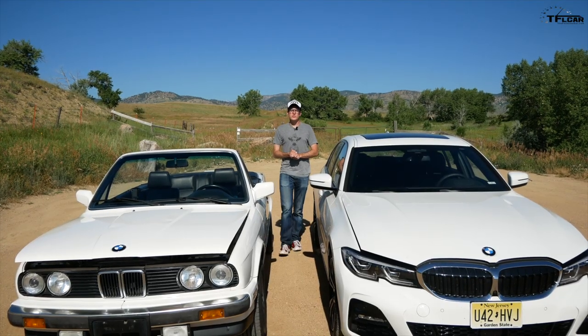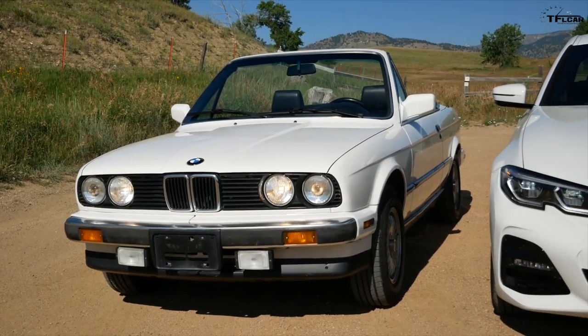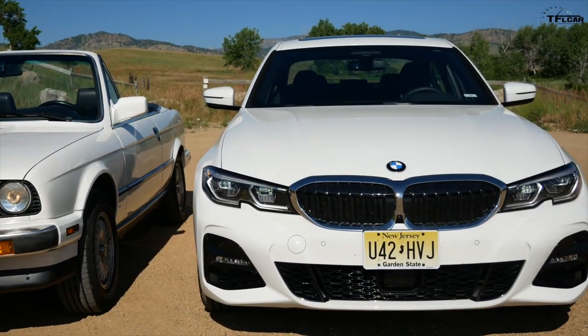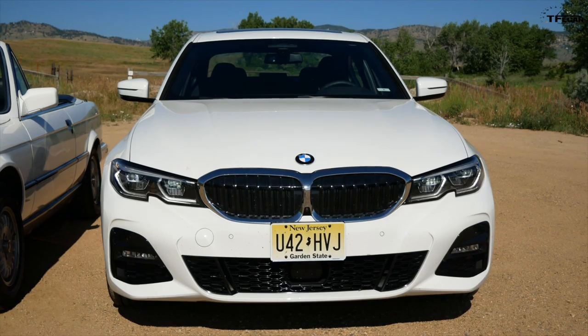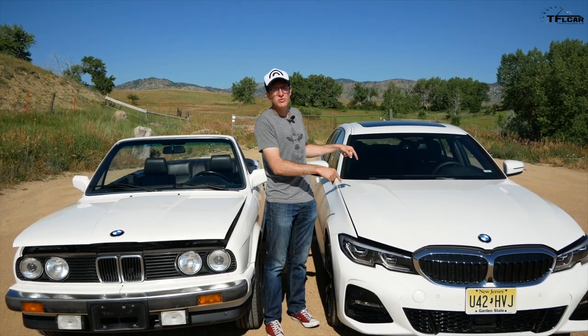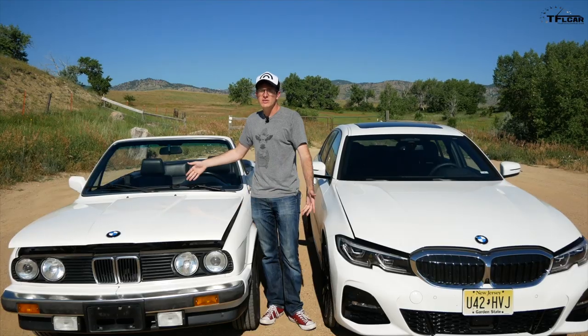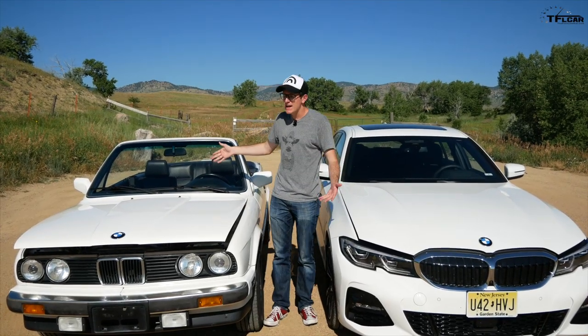BMW has stayed true to form in terms of engine layouts, because both the old 3 Series and the new one can be had in 4-cylinder and straight 6 configurations. The difference being, every version of the new 3 Series has a turbocharger here in the US, and it wasn't even an option in any engine back in the old one.